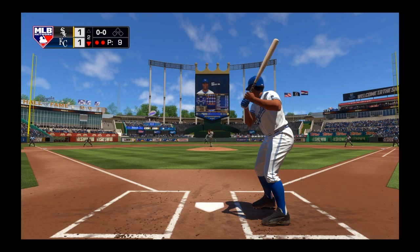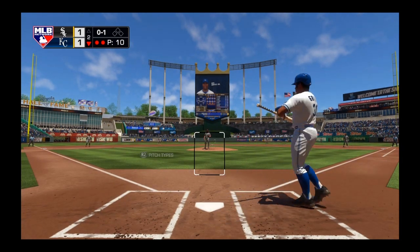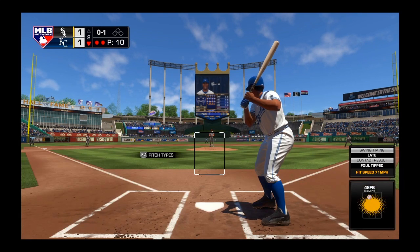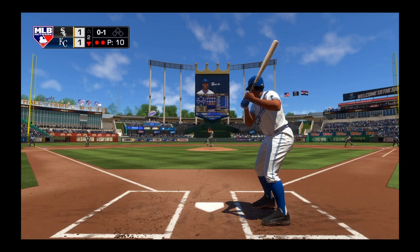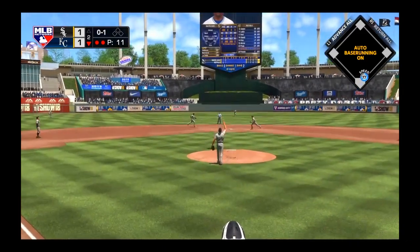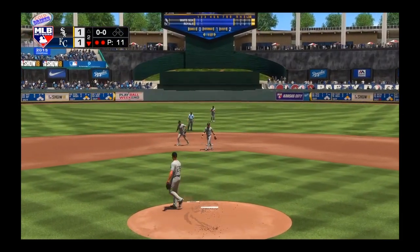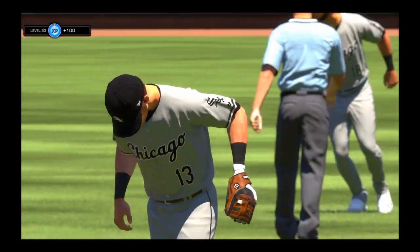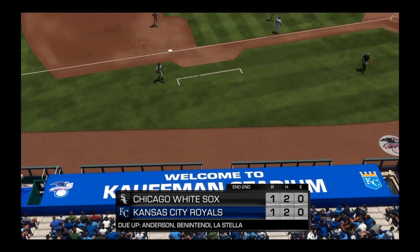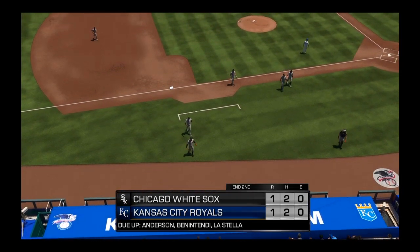Here's the first pitch to him. Fouled off. Bases are empty here with 2 men out. Here's a high pop-up. LaStella over to his right, and that retires the side. So it's 1 run, 1 hit, no errors, and no one left. We'll go now to the top of the third, all tied at 1-1.